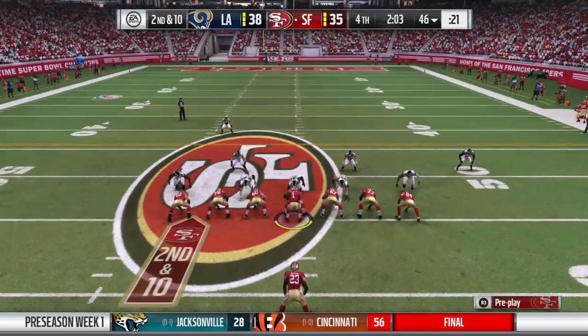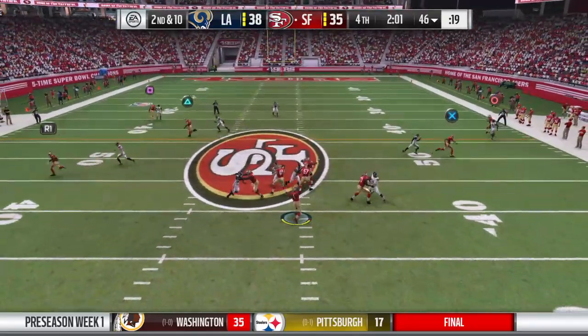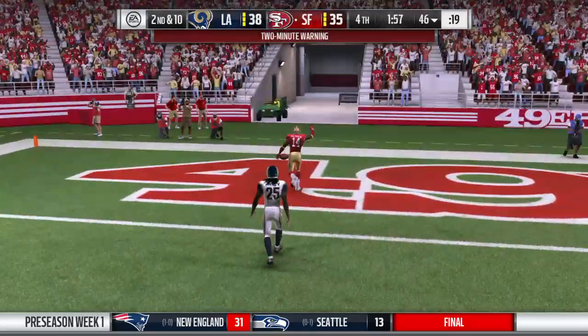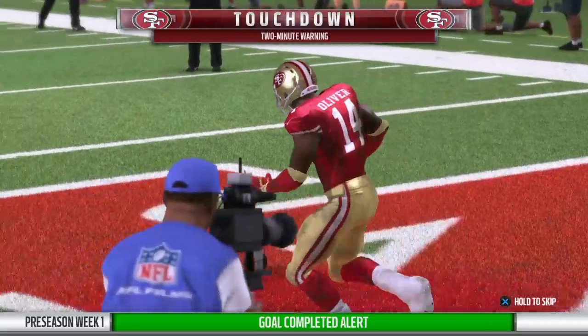That'll be a holding penalty. So all you're trying to do is make some type of contact on him, to try and get his arms out of the sky. Got a man, it's caught inside the 10. Touchdown, 49ers. A big play there.